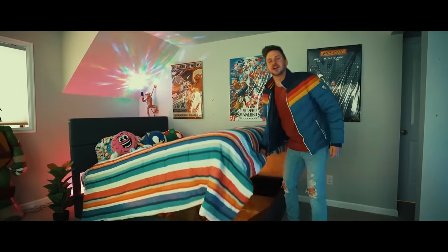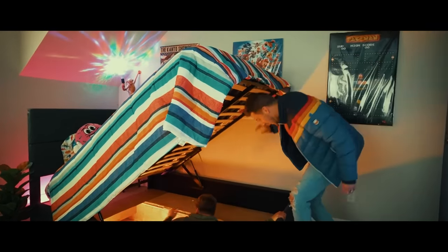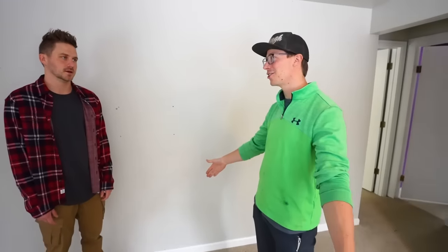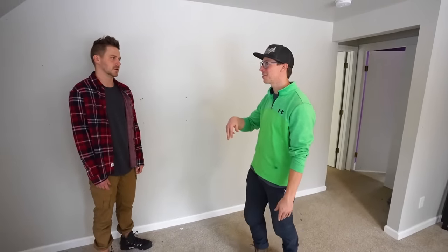Underneath this bed is a hidden survival bunker. Dude, it's crazy down here. Let's go. Okay, we're about to turn this bedroom into the ultimate hidden bunker. Samuel, how are we going to build this? Just winging it. We're doing a section that's large enough to put stairs and just have somebody walk down.